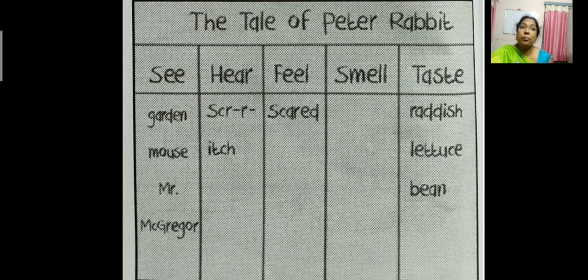Mr. Peter Rabbit. He's experiencing all the different events, so that you can imagine, isn't it? And do you think, children, without these particular sensory details, will you be able to understand the story? No. You will not be able to understand the story well, because the story would have been very, very boring without these sensory details. And you won't be able to imagine Peter's experience. So Peter is experiencing all this. So you won't be able to imagine his experience. Okay, children. Now, is it clear now?